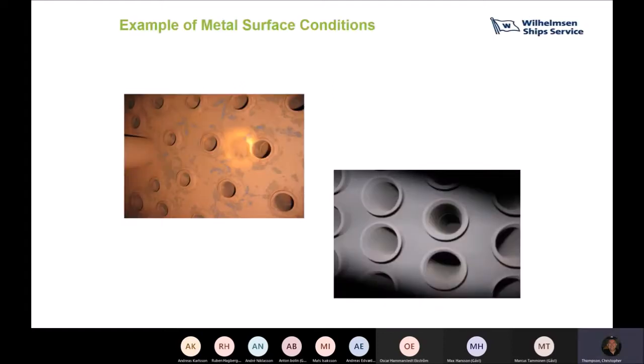Here we've got some examples of metal surface. The top right hand one has oxygen corrosion, as you can see by the rusting. The one on the right hand side though, it's got a nice coating on there, nice and even. Anybody know the name of that coating? Any guesses? No idea.